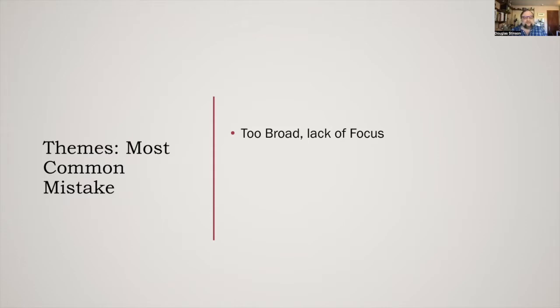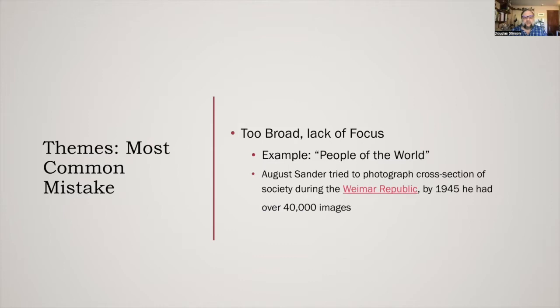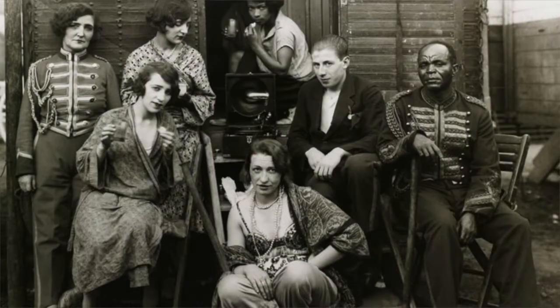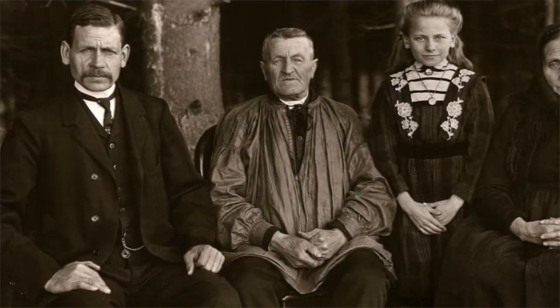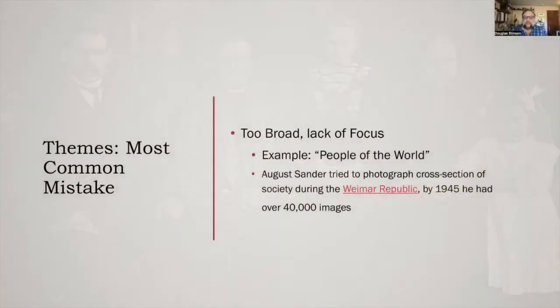You may have traveled around the world and met lots of really interesting people and captured really great photographs of those people, which you think would make a wonderful portfolio. So you may choose a theme such as people of the world. But let me offer a cautionary tale. A relatively well known photographer, August Sander, tried to capture a cross section of German life, really getting pictures of people in different walks of life. What he found was that by 1945, he had obtained over 40,000 images. And he wasn't done yet. So at this point, he kind of gave up on that project. Now, if Sander could not capture the German population in less than 40,000 images, the probability that you would capture the people of the world in 7 to 10 images is pretty slim. So you probably want to rethink your theme.